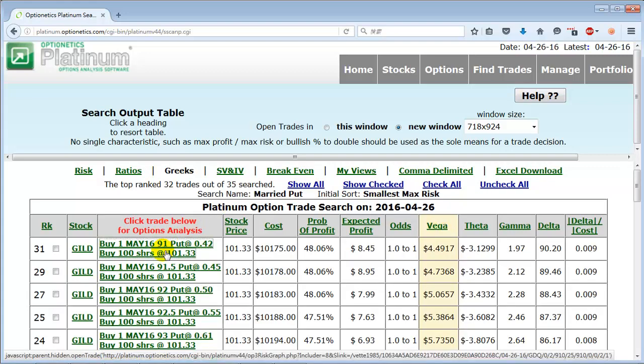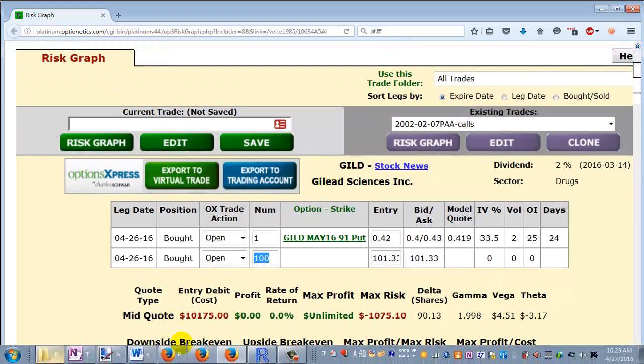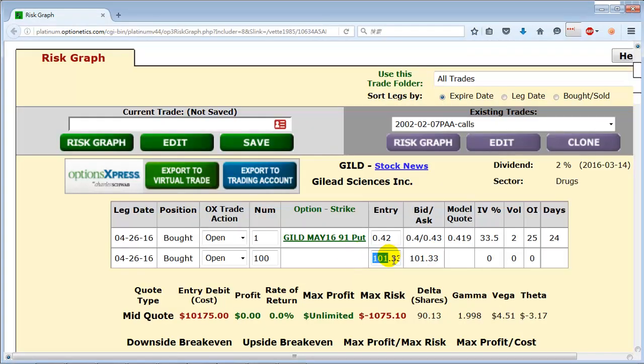In this case, we have this specific married put strategy. For every 100 shares of Guild you have, you buy one put. Now that put needs to be under the stock price. I forgot to check where we're at, but we're at 101. The strike price is $10 below it. So that limits our loss to the difference between 101 and 91 times 100. That's roughly $1,000.